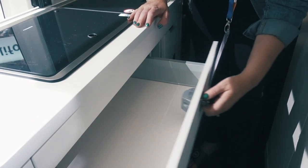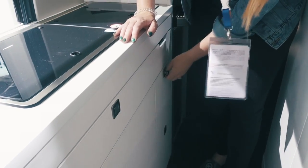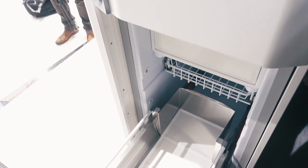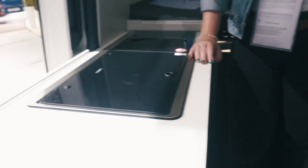Storage space, nice big drawers, positive catches as well. That's nice to see, you don't see that very often. Yeah, plenty of storage space, and then the fridge is actually in the end here. It's a good sized fridge. You have an ice tray, but yeah, what's this on the end here? And another bit of a worktop as well.